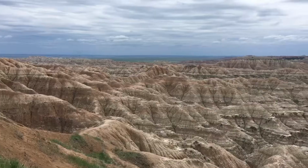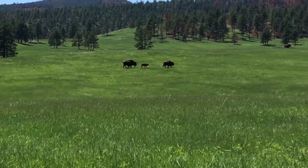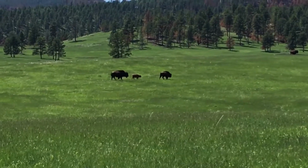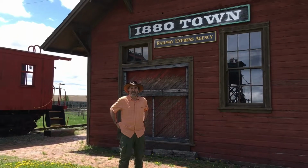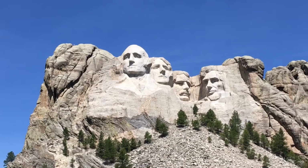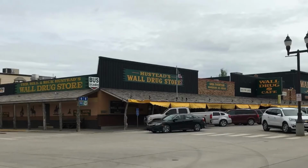Our first major stop was South Dakota, staying at the Badlands, Custer State Park, and Devil's Tower. We visited Wind Cave, 1880 Town, Mount Rushmore, Crazy Horse Memorial, Deadwood, and of course a must stop, the famous Wall Drug.